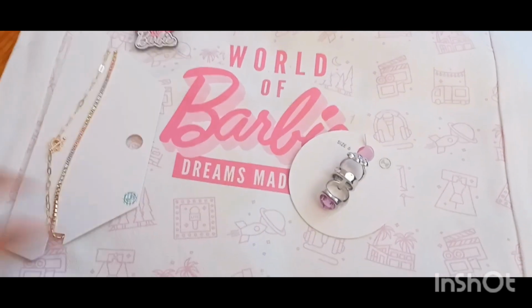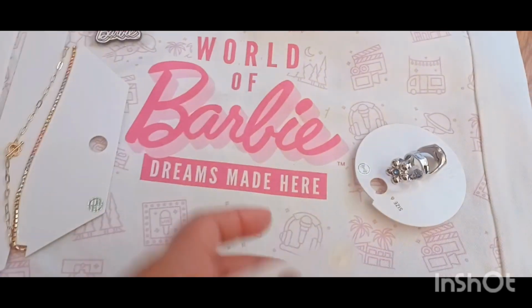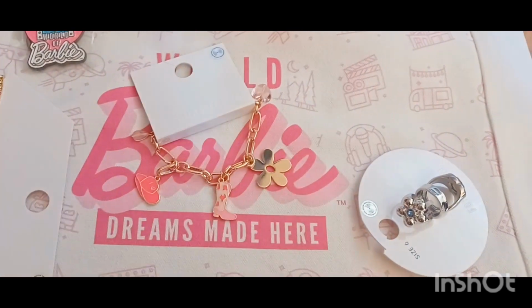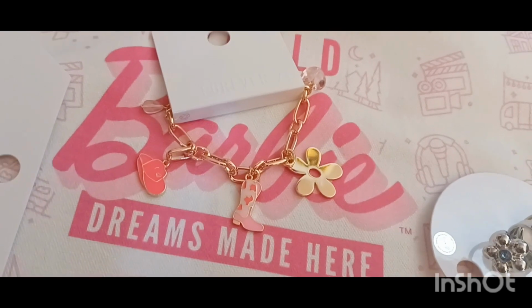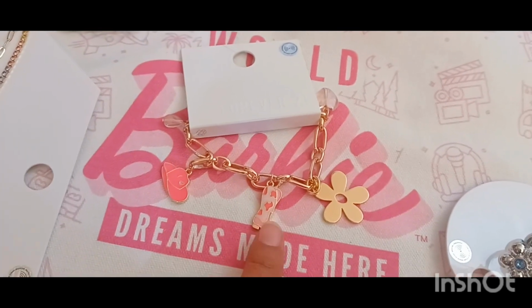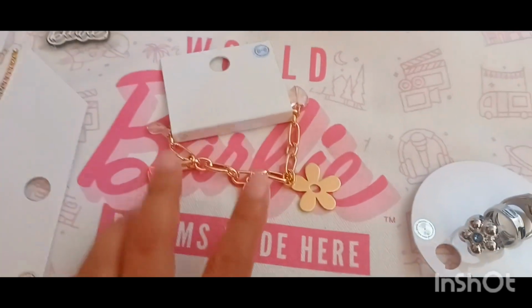But what I really like is this beautiful charm bracelet. Not only does it match with the 2000s Barbie flower, but it also gives us some Barbie cowboy vibes that we're going to be seeing in the new Barbie movie. So if you're a little disappointed like I was with the items at the World of Barbie, you can always just go upstairs to Forever 21 and pick some cute stuff up.